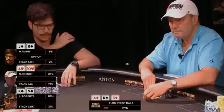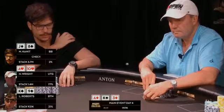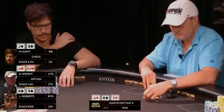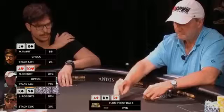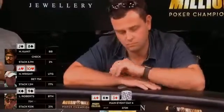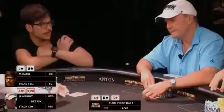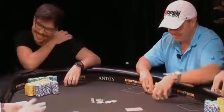Pretty good flop here for Nick. Luke makes a pair as well. Seat 1, Mustafa, checks, with nothing. Seat 2 bets 75,000. Seat 4 folds. Good fold by Luke there. Didn't even think about it. I call now. Yeah, I'm sure you call it.